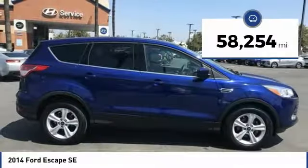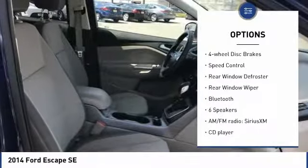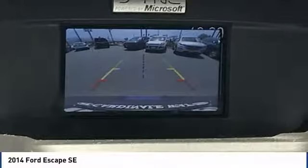Here are some of this vehicle's great options: electronic stability control, brake assist, traction control, remote keyless entry, fog lights, four-wheel disc brakes, speed control, rear window defroster, rear window wiper, Bluetooth.